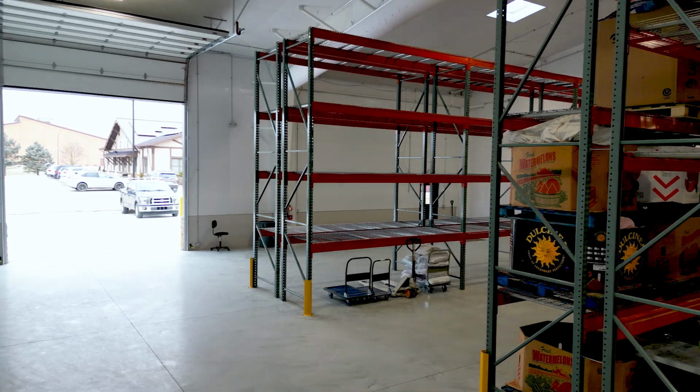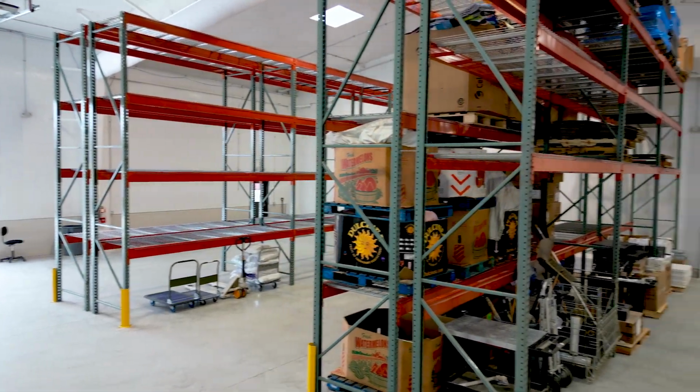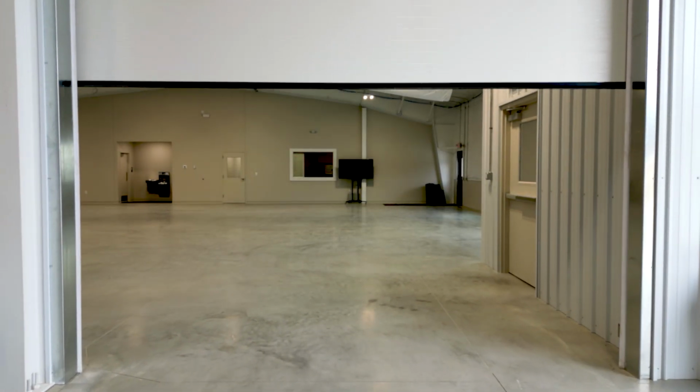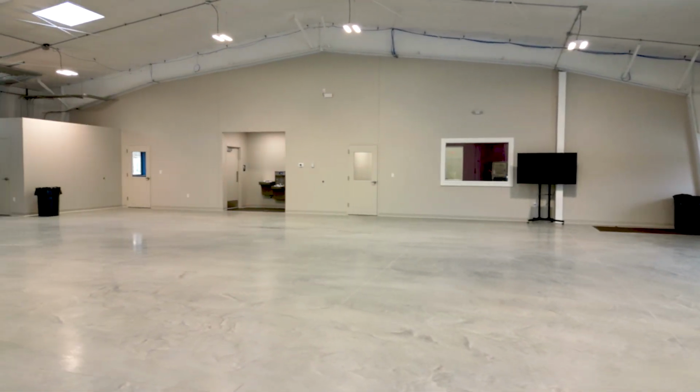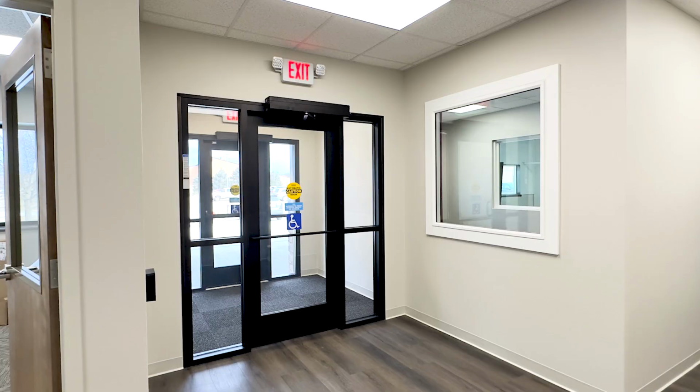So our building is 10,500 square feet, and it is roughly 3 different sections. We have a warehouse section that's about 4,000 square feet, and then a workroom processing area that's about 4,500 square feet, and then our admin office area, conference room, bathrooms, break rooms, all of that is kind of our final section of the building. So we have 4 offices.